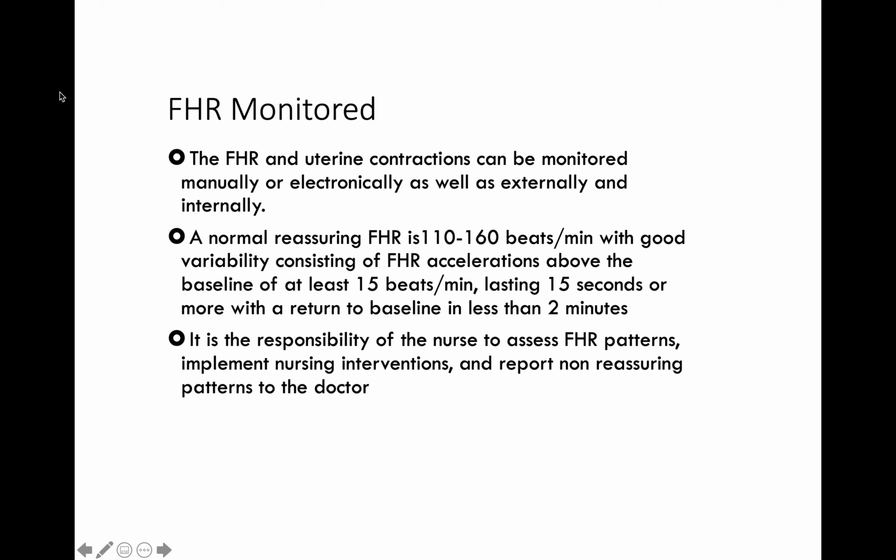But for the most part, we want them in between 110 and 160, especially during labor, because they're not laying on a beach. And then also 180 is tachycardic. Anything over 160 we don't like. Good variability just means that they're responding to their head being pushed on. So an acceleration consists of fetal heart rate increases above the baseline of at least 15 beats per minute, lasting 15 seconds or more, with a return to the baseline in less than 2 minutes.